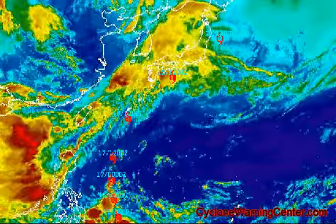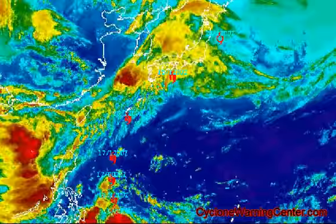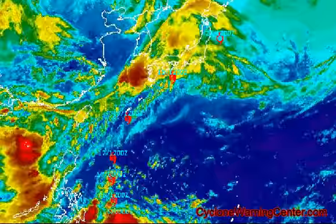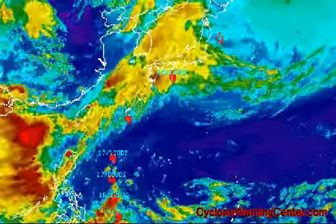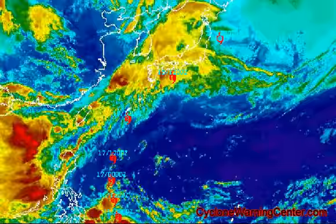And the maximum wind velocity that's estimated, and they have to estimate their winds because they don't have aircraft like we do in the U.S. that fly into the storm and measure and drop instruments down into the center of the storm. So they have to estimate, and they're estimating 90 knot winds currently.